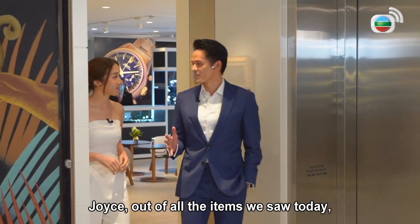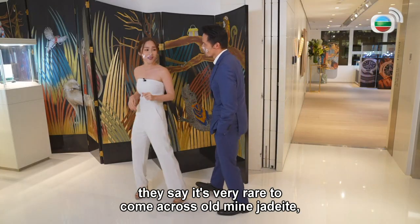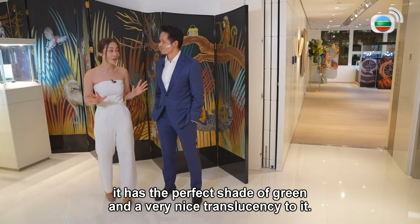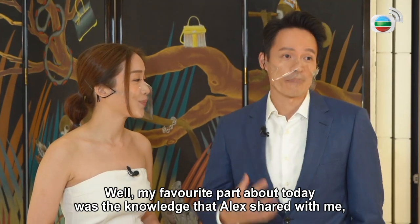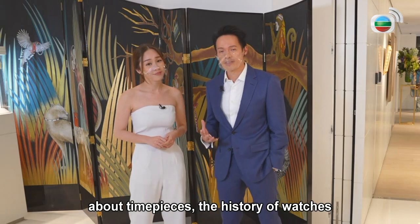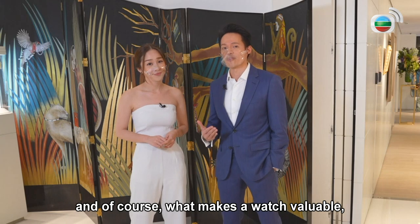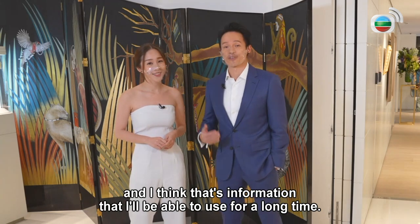Joyce, out of all the items we saw today, what was your favorite? My favorite would definitely be the Jadeite ring. They say it's very rare to come across old mine Jadeite. It has the perfect shade of green and a very nice translucency to it. Well, my favorite part about today was the knowledge that Alex shared with me about timepieces, the history of watches, and of course, what makes a watch valuable. And I think that's information that I'll be able to use for a long time.